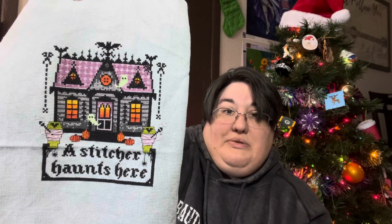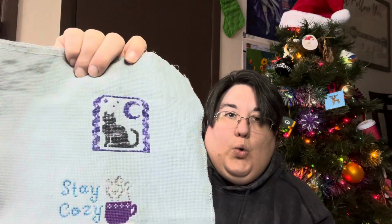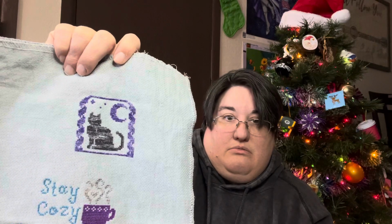This is stitched on a piece of 16 count Picture This Plus in Storm. It's got other projects already stitched on it that I have shown before. This was a witchy stitcher. A stitcher haunts here. Those glow in the dark. And then this was a Wild Violet, right? Wild Violet.